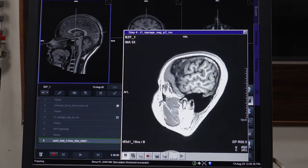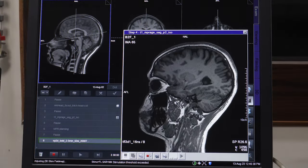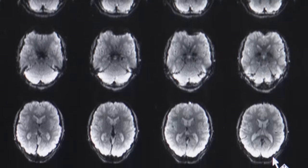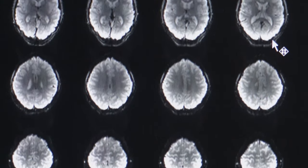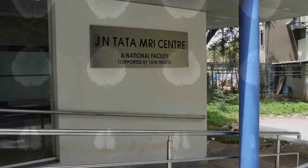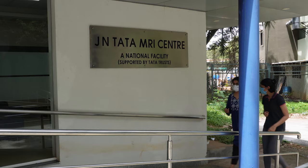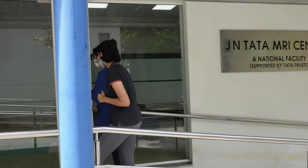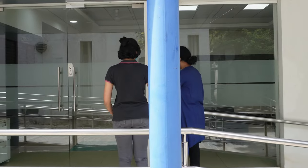We start by collecting a structural MRI scan. You can think of this as a high-resolution static snapshot of the brain. This helps us accurately identify different parts of the brain based on well-known landmarks. Then we collect functional MRI scans, which is more like a video of the brain activity that unfolds as the participant views different pictures inside the scanner.